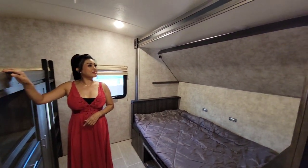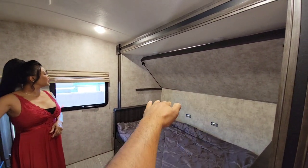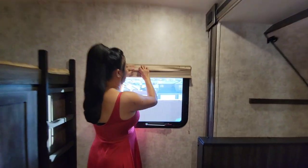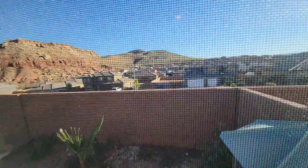So like two can sleep here. You can actually fold that down right in the middle. So this is the bunk bed right here. And there's a nice window here. Check that out on the back. That's our backyard.